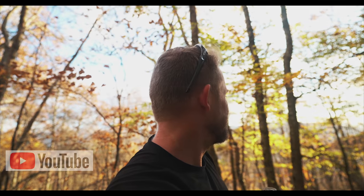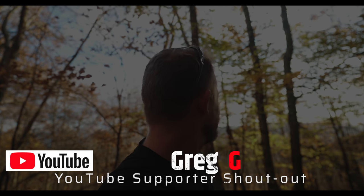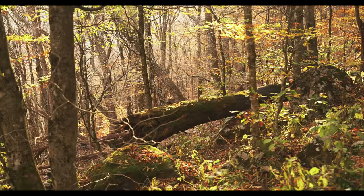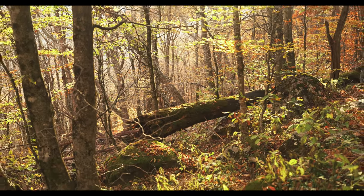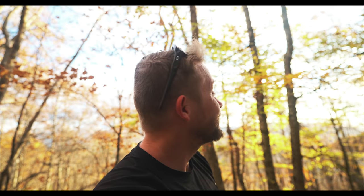Figured I would stop for a second, have some water. Tell ya, this is beautiful. The forest with the leaves changing, it is gorgeous. There is red, yellow, orange, pink, some green left, yellow of course. It is amazing, it really is.